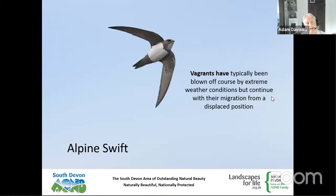But this photo is one of Richard Moore's. He took it about 3 weeks ago. It's an alpine swift, and the alpine swift, it's a bird that essentially lives in the Alps. What a surprise. And it's been blown off course. And like many unusual Southern European birds that we see very occasionally on our shores, they're known as overshoots.